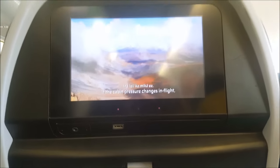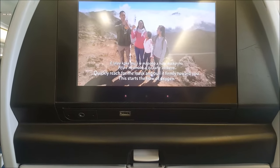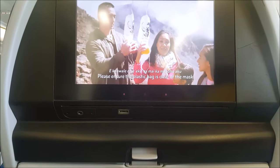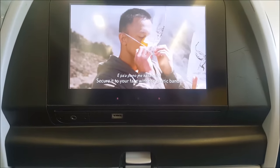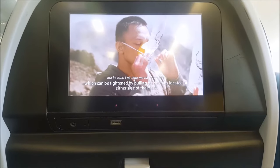If the cabin pressure changes in flight, an oxygen mask will appear above your seat. Quickly reach for the mask and pull it firmly toward you. This starts the flow of oxygen. Please ensure the plastic bag is clear of the mask and place the yellow cup over your nose and mouth. Secure it to your face with the elastic band, which can be tightened by pulling on the tabs located on either side of the mask.